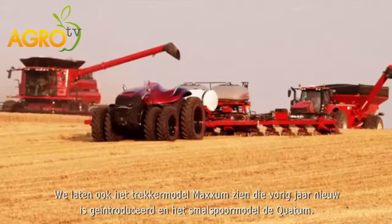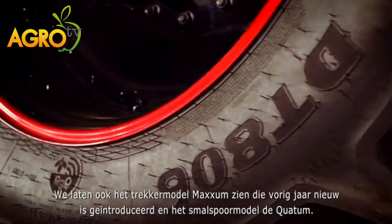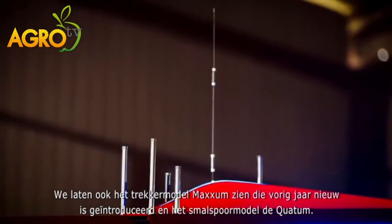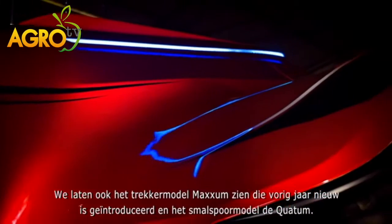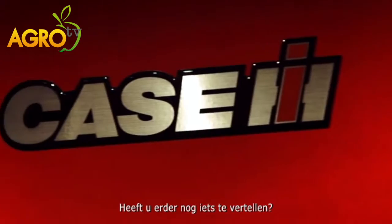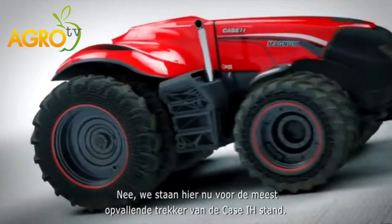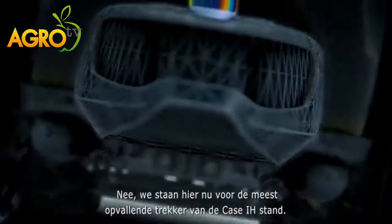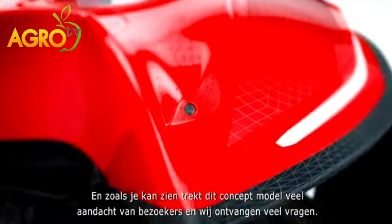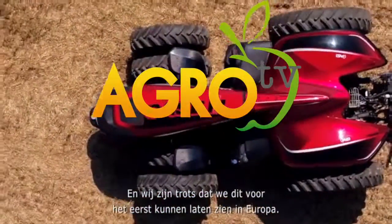And then we've pretty much got our full range of tractors. We've got the new Luxxum tractor, which was launched last year. We have our new Maxxum tractor, which we launched last year. And we've got the first public viewing of the Quantum CL as well. Anything else? No, I think really we're standing in front of the most exciting part of the Case IH stand. You can see around us today, lots of people are very interested. We're getting lots of questions, and yeah, we're very pleased to present this in Europe.